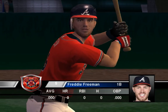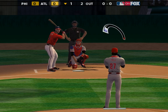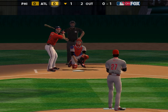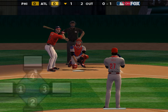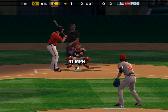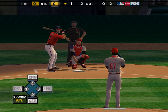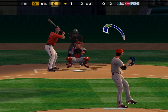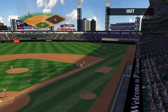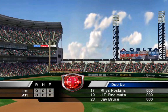Up next, Freddie Freeman. And here's the pitch. Throws it over for a strike. Hits sharply on the ground to the left. Nolan retires the side in order. After one inning, no score here.